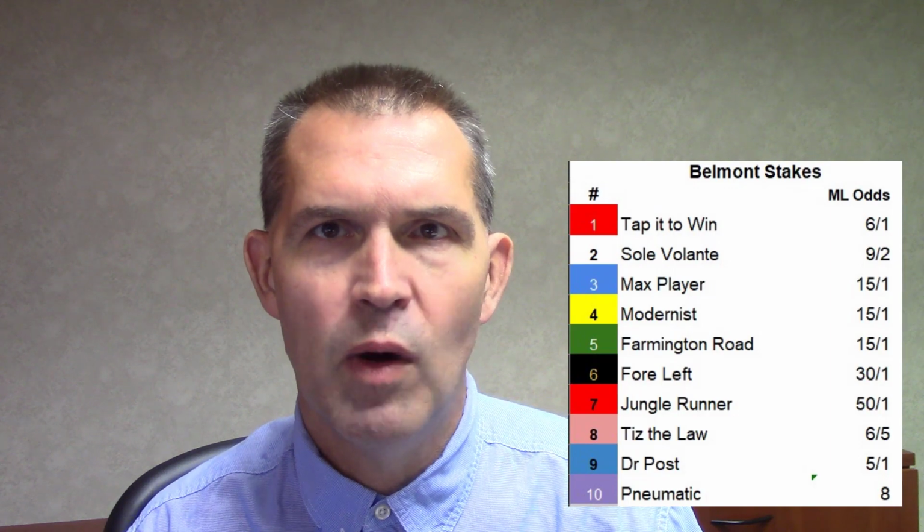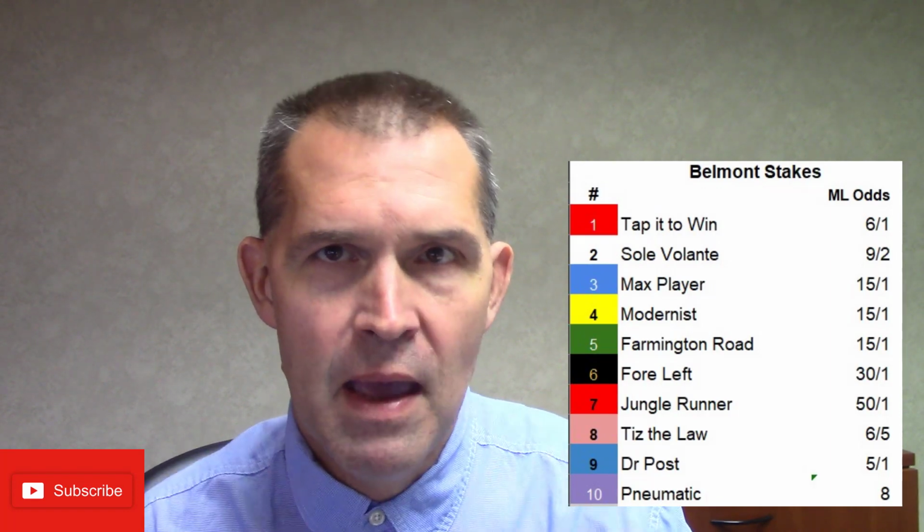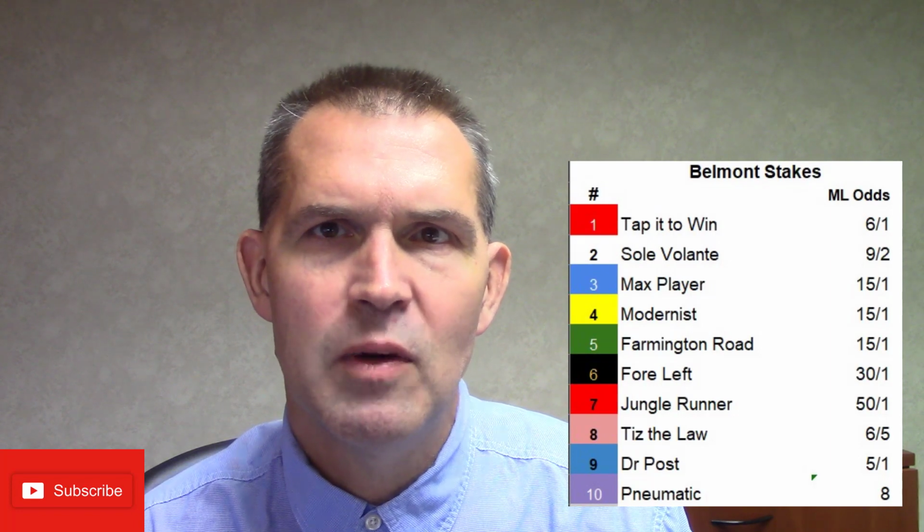Modernist, again, this is another lightly raced horse, but a long time ago, it seems like, since he won the Risen Star, his division of it. Was a little bit of an upset pick that day. Now, the track was favoring speed that day. He took advantage of it. The race flow favored the speed. Then disappointed a little bit in his last race, the Louisiana Derby.